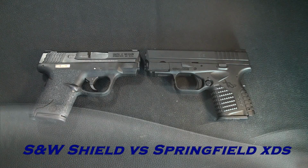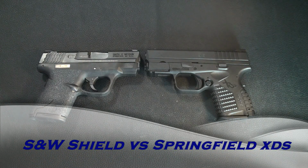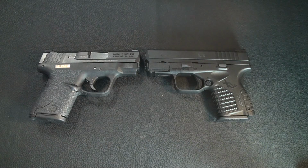Smith & Wesson M&P Shield versus the Springfield XDs, both in 9mm. These guns are a lot alike. That's the bottom line. If you're looking at a small compact carry striker-fired 9mm pistol and you're looking at one of these two, you're in the right place because they're dang good guns.